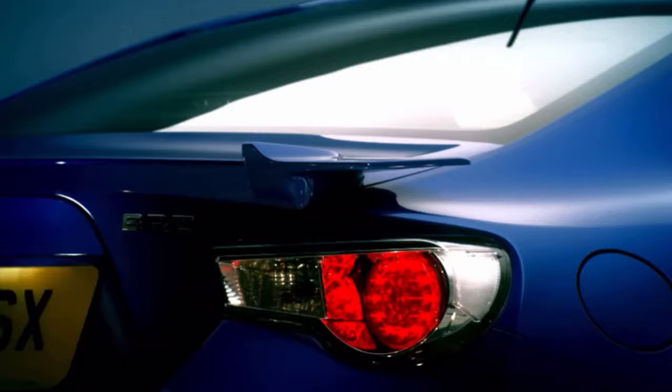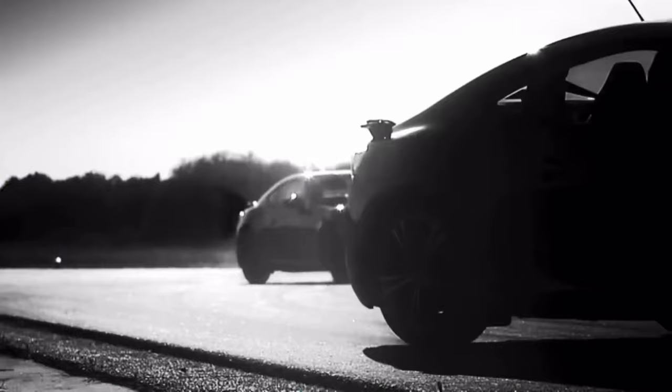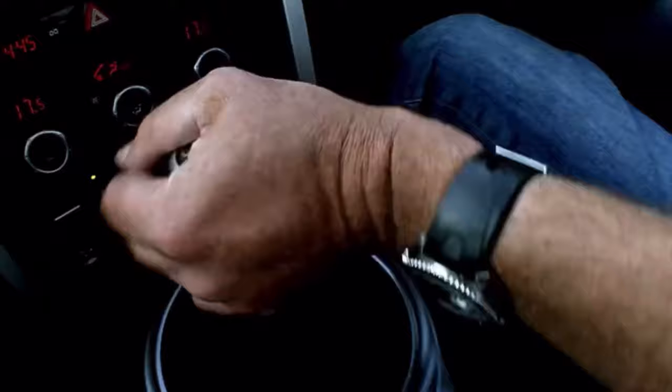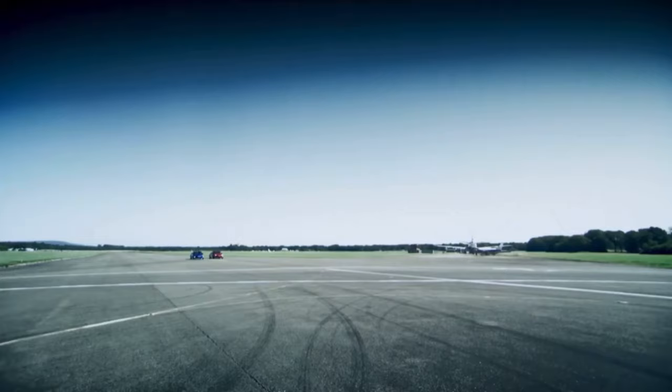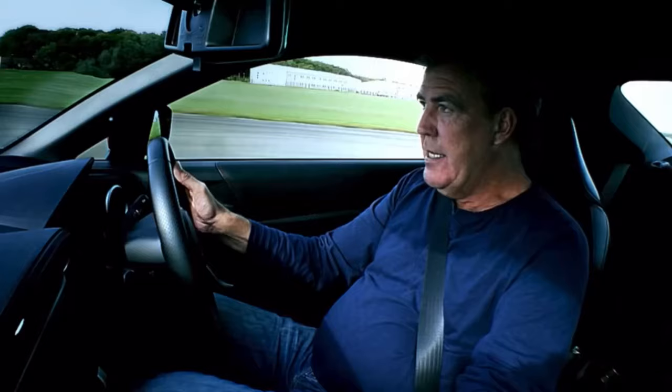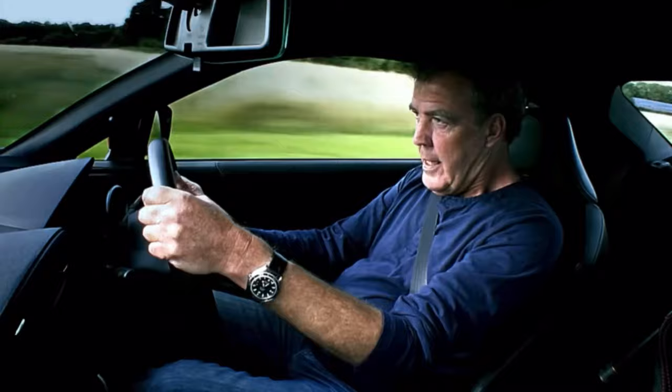Welcome everyone to the Subaru BRZ. Like the Toyota, it has rear drive. And a low-mounted 2-litre boxer engine. Like the Toyota, it'll go from 0 to 60 in 7.7 seconds and onwards to a top speed of 137. And the similarities go further than that.